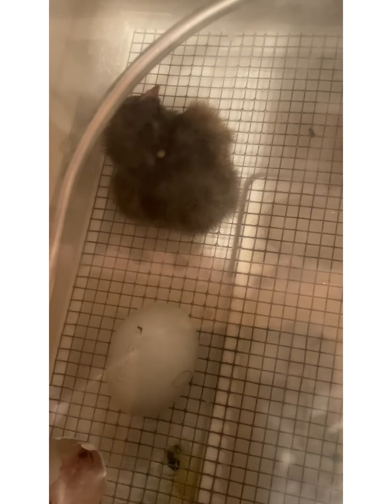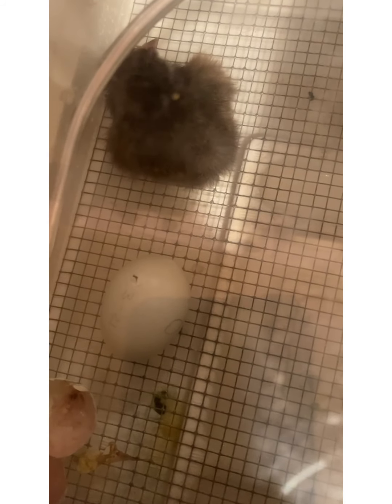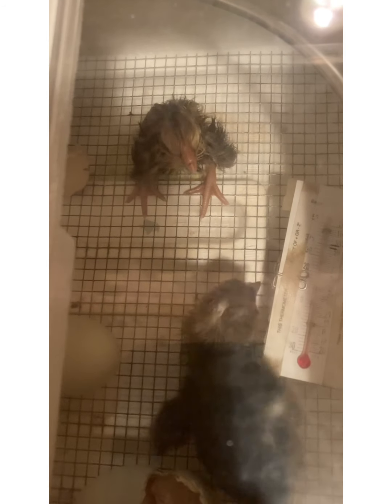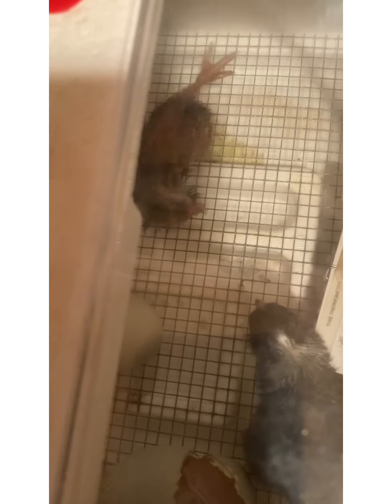And then that little guy over there, he's moving all over the place. This little booger, he's picking his head up and looking all over the place like, hey, what's going on over here? They're pretty feisty over on that side.